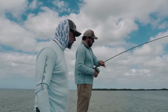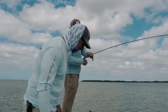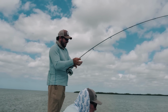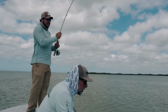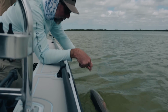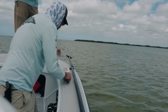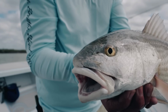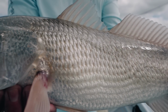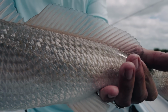Come on. Savor the moment. Where's the net? I'm gonna grab him. All right, ready? Yeah. Oh, you fed him too, man. I made sure he was gonna poop it out before I set the hook. Yeah, nice light colored fish too on the sand. Beautiful. I'll let you grab that fly out of there real quick.